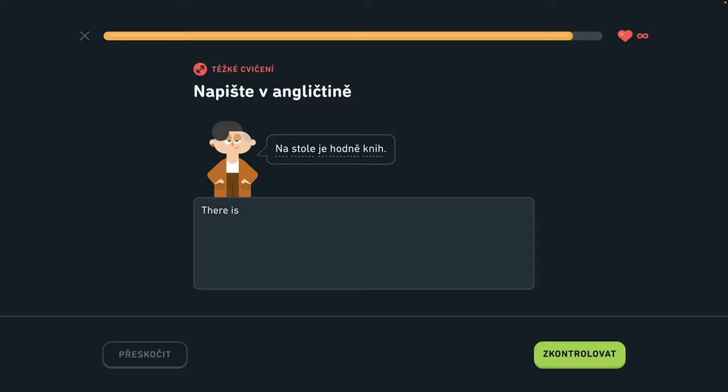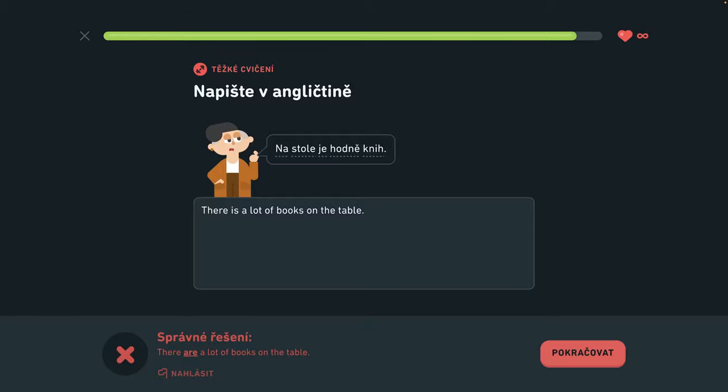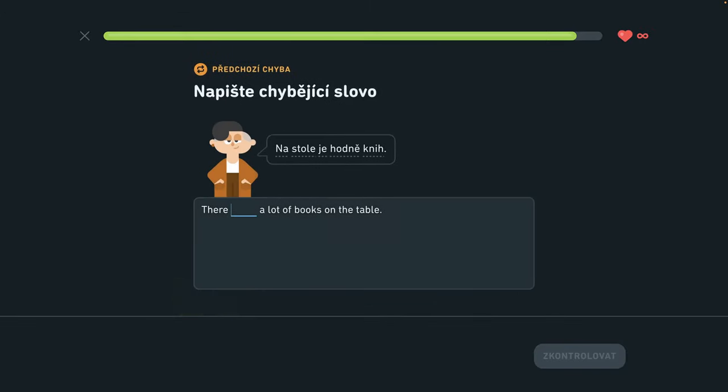There are a lot of books on the table. No, nie som si istý, či tam nebude "there are". Áno. There are a lot of books on the table. Na stole je veľa kníh.